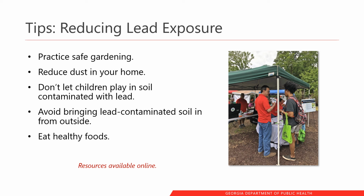We also recommend reducing dust in your home that may contain lead. You can do this by wet mopping hard floors and cleaning windowsills with wet rags regularly, vacuuming carpets and rugs before mopping non-carpeted areas, and if possible, using a vacuum with a HEPA filter, making sure that you're aware of other possible sources of lead, like lead paint in older homes. When lead paint cracks and peels or is disturbed, it can contribute to lead dust.